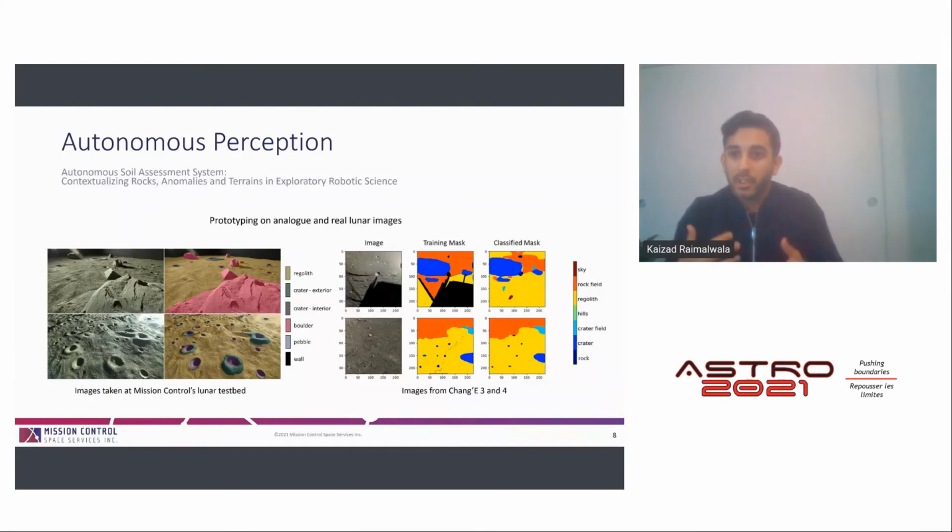This is a critical step we're working out with our science teams in order to make sure that these data products are useful for science team members in lunar missions. And more progress will be made, of course, in the upcoming year as we get closer to our mission.